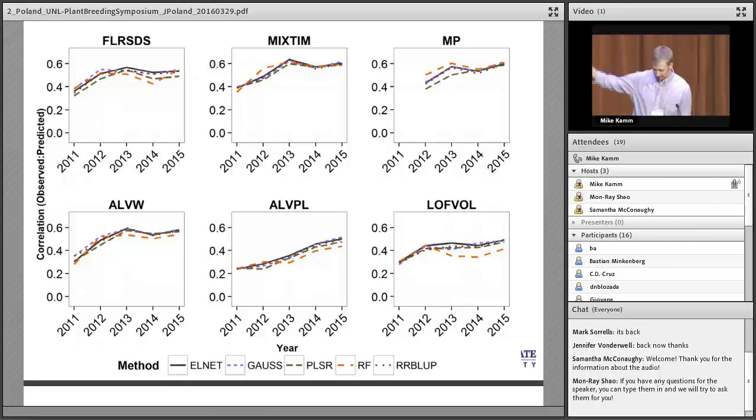And then finally here, we get prediction accuracies for loaf volume that are up around 0.5. And we have this full data set. So overall, in my mind, I always have to stop and say, wow, we can predict how large a loaf of bread we're going to make out of this wheat variety. And so that's the overall findings of our prediction models.